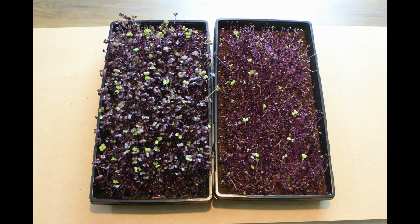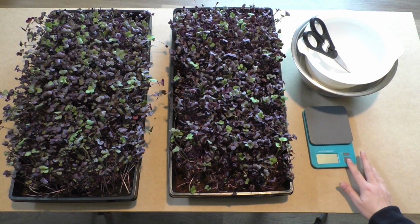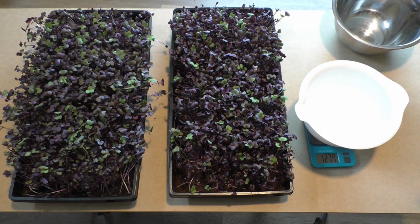Day 7. Both of the trays are now underneath the light. The potting soil already for 2 days, the coco coir just had 1. The tray with the potting soil still stays ahead of the coco coir tray. It stays that way until harvest day, which is day 9. Now we will harvest both trays, which both show signs of the true leaf stage. Let's see what the difference in yield will be, if there is any.